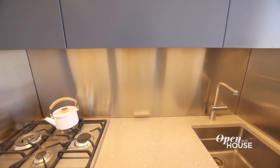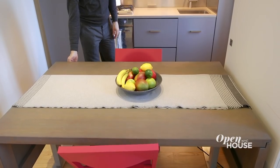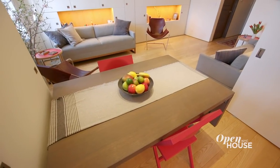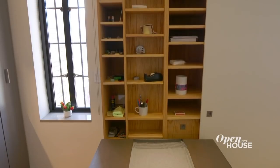Storage is hidden in imaginative ways. One such example is the backsplash that raises up, revealing all your kitchen essentials. Another interesting feature is a table that rises up at the push of a button. So it goes from a dining table to a kitchen island, doubling your counter space. As with every piece of furniture in this home, the table is very versatile. Flaps open up on each side, allowing 10 people to sit around it, or it can be used as a centerpiece for a home office, which was actually one of my client's requirements.